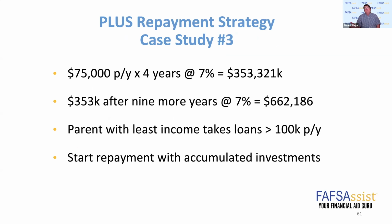So imagine you're going to a pretty expensive school, $75,000 a year, 4 years, and at 7% you're saving that money. Now you end up with $353,000. And after nine more years not contributing anything, now you've got $662,000. And I think 7% is a reasonable rate of return over a great long period of time. And the parent with the least income takes out the loans, so less than $100,000 per year. In this case, we're looking at 100. You're going to start to repay with those accumulated investments.